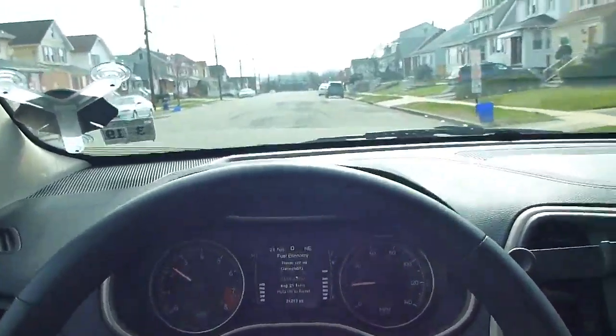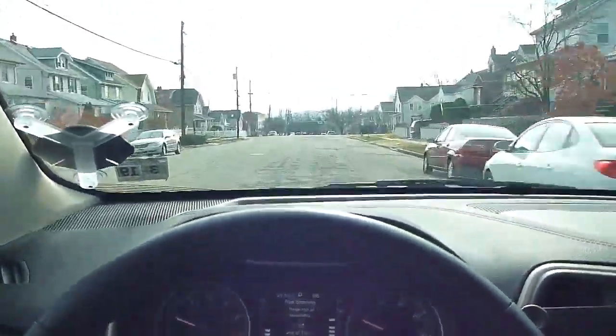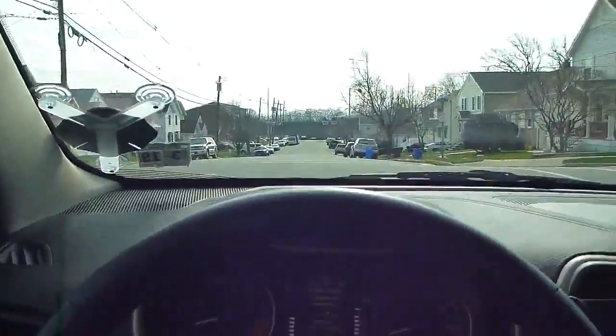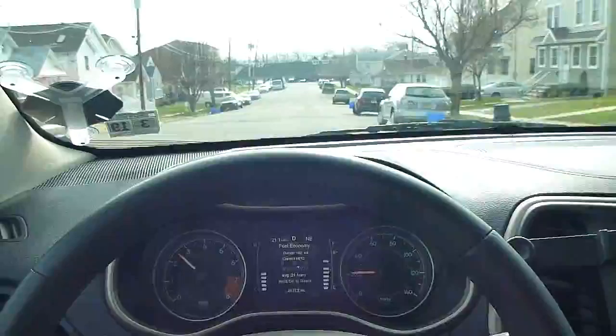You can hear the engine lugging. Again, like driving a manual transmission that you put in the wrong gear and then try and accelerate, the engine is going to lug until you select the proper gear for acceleration. And again, just not in the right gear to accelerate.